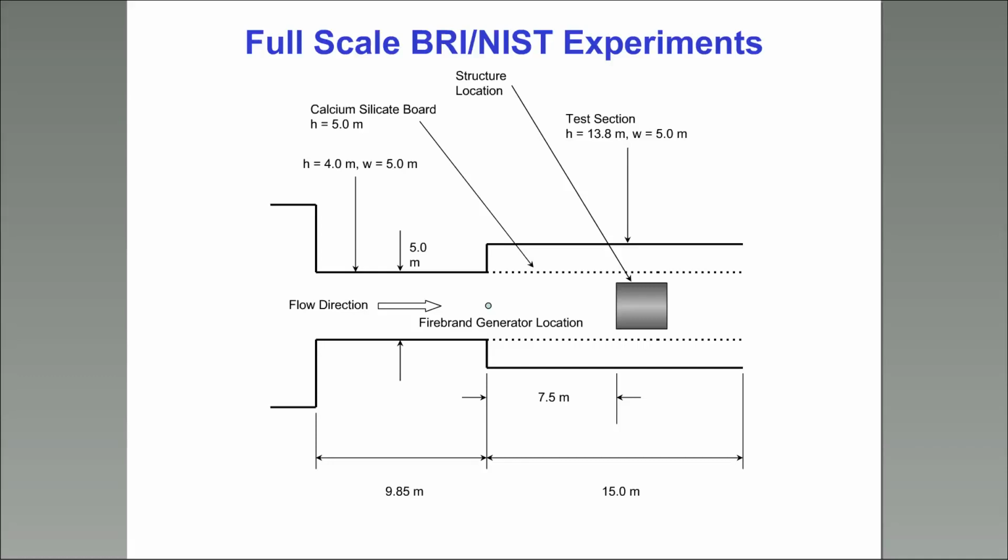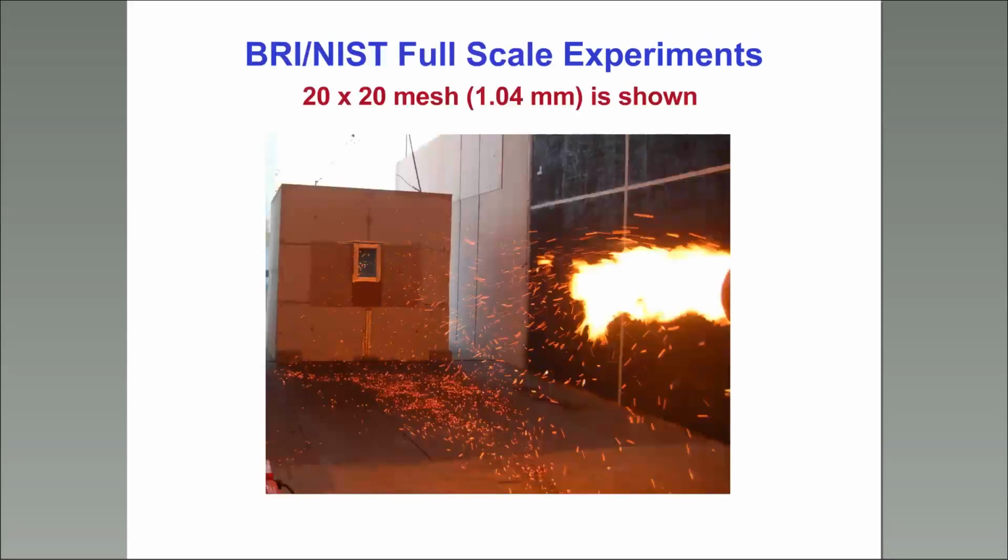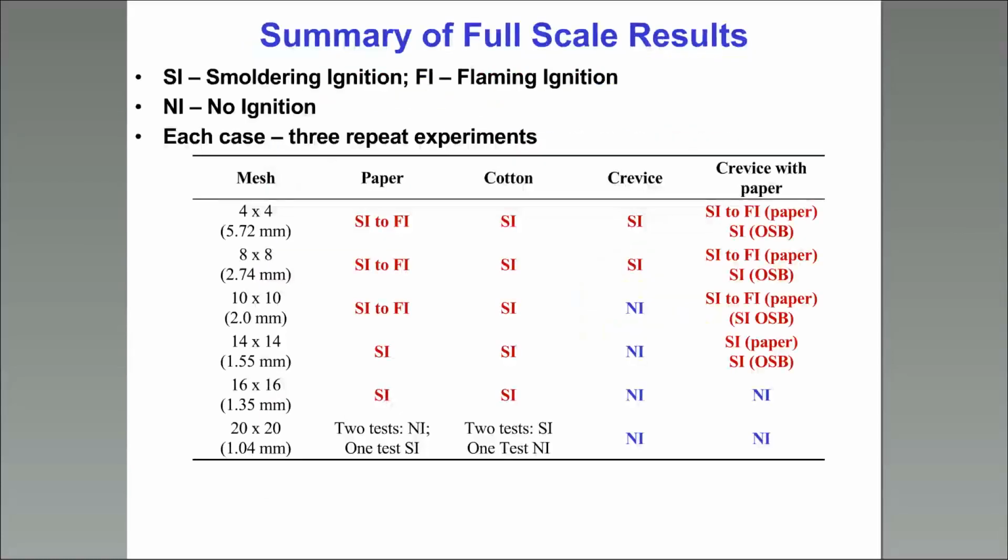You're seeing that the firebrand generator, or the Dragon, is located here. We place the structure about 7.5 meters away, and then you attack this structure with that vent. This is a typical experiment. You're seeing the Dragon unleash these attacks. What you see is that as you reduce the mesh size, from 5 millimeter down to 1 millimeter, for paper, and then this is cotton, and then what we had behind it is a crevice, basically an oriented strand board with a 2x4 crevice, firebrands are penetrating even the 1 millimeter mesh. But in general, as you decrease the mesh size, it's harder to get ignition under certain kinds of materials.